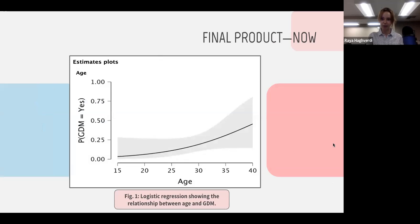So the final product currently is some significant correlations that we found between the variables collected in the clinic and by the smartwatch and gestational diabetes mellitus diagnosis in the participants. Age is just one of these. As you can see, as participant age went up, so did their likelihood to develop gestational diabetes.